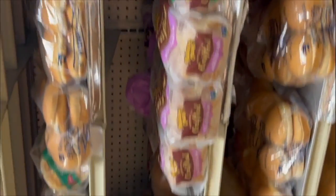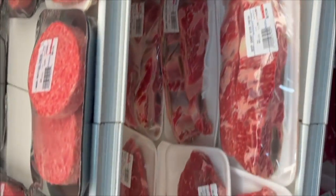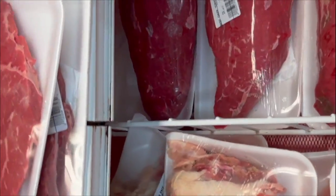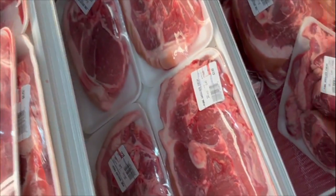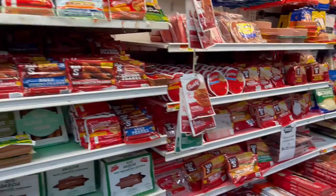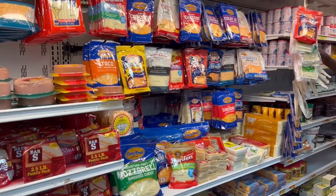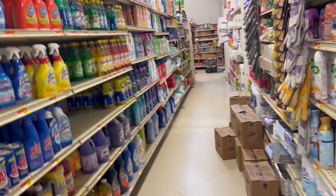We are now entering the supermarket. You have all types of bread and pastries. You have all different variety of bread. Then you have the frozen section with all different types of meat, pork chop, steak, ribs. Then you have the different hot dogs and different types of eggs. Then you have bacon, you have different types of cheese, sausage. Anything you're looking for, you can find at Food World Supermarket.